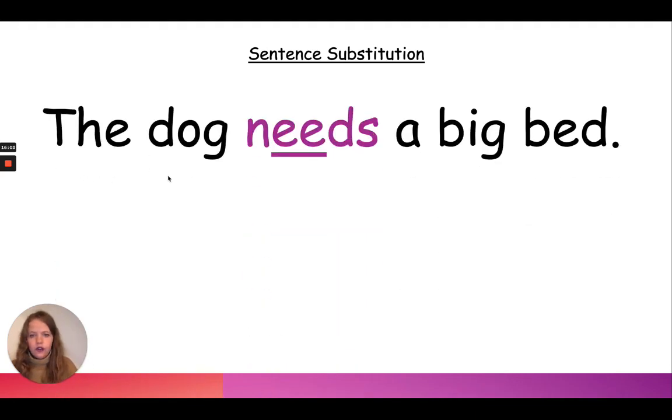The dog needs a big bed. Oh, look, we've changed it. Needs is in the middle of our sentence now. Instead of has, we've got needs. The dog needs a big bed. Maybe the dog's bed at the moment is really small. Shall we have a look?